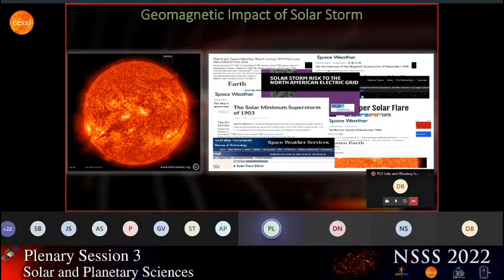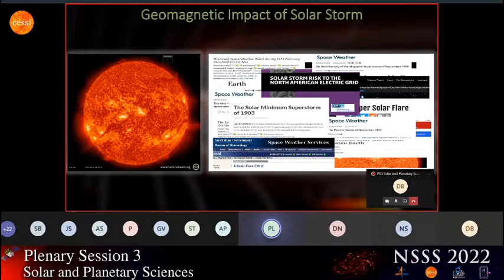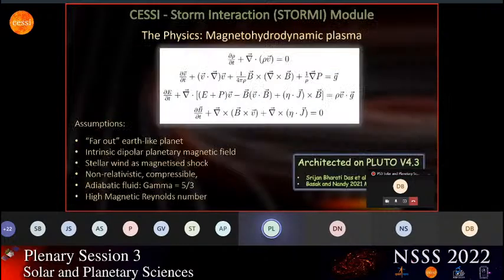And to understand and model such impacts, we created a module at SESI. So we used a magnetohydrodynamic plasma architecture, and we assumed that it's a far-out architecture, so that we don't have to think about the star or sun itself. And the planet has an intrinsic dipolar planetary magnetic field. Stellar wind is a magnetized shock. The whole system is a non-relativistic, compressible magnetic fluid, with high magnetic Reynolds number.